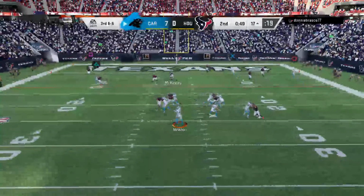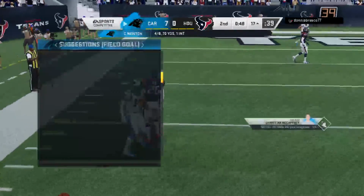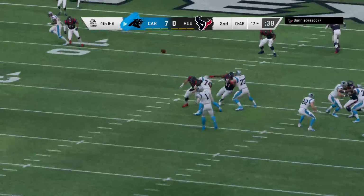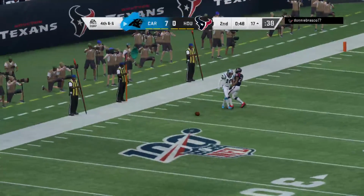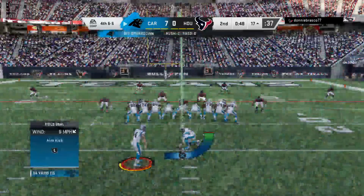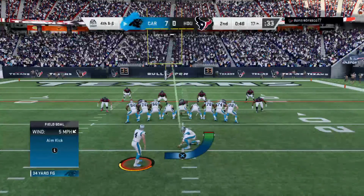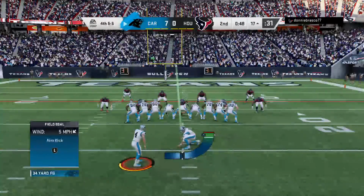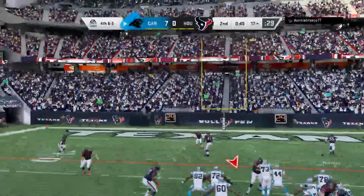Newton throwing again. And this is going to be incomplete. Not only was the call spot on, how about the execution of that defense right there? The zone was absolutely locked up tight. He was trying to force it in there on 3rd down. But if there's a time to force it, he felt like he needed to make a play, right? Yeah, exactly right. 3rd down, you got to try and find something. There's nothing available there for him.